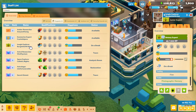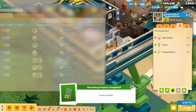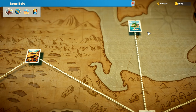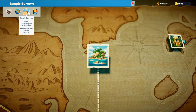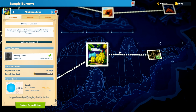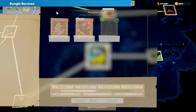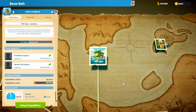I love it. Also, Jungle Explorer, Burger the Writer, I'm so sorry that I said we didn't have a botany expert when you're literally right here and you're willing to do tours, analysis, restoration. I'm so sorry. All right, well, let's see. If I go to Bungle Burrows to grab some of those pears, Bergie, you really desperately need survival skills to deal with those pears. They create imperiled issues, as you see.